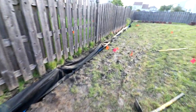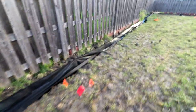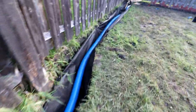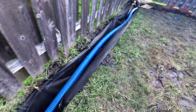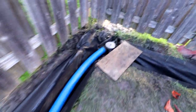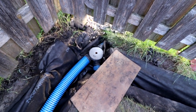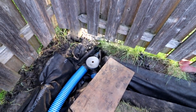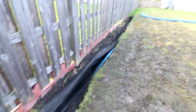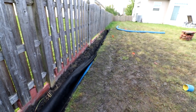So it's really muddy over here, so that's why I'm walking into this mud. It just will not dry up. So we go all the way down to the end here. I pinned the cloth wrap to the side so I can start pouring stone. And here's where the Y is for the connection to go to the city drain. I haven't pinned the sides of this yet. I'm going to do this now as soon as I get done doing this video.